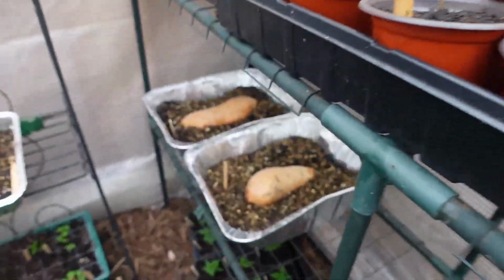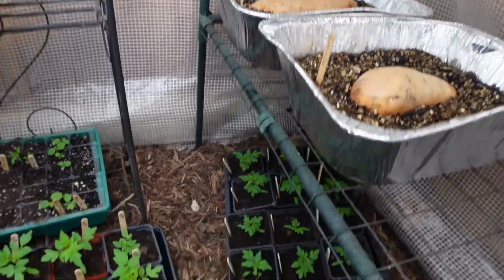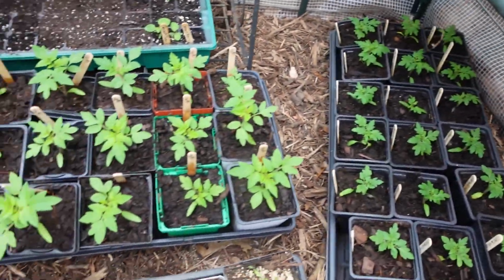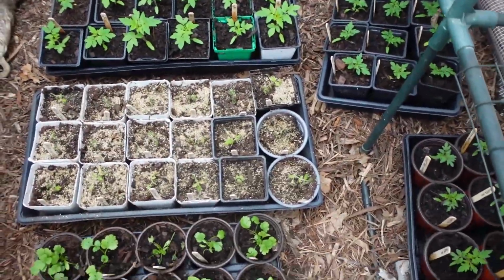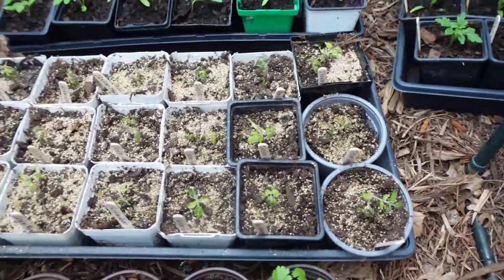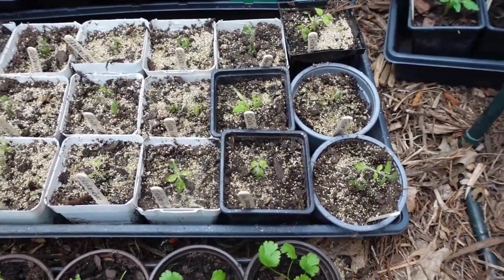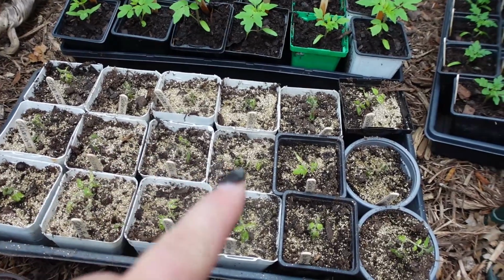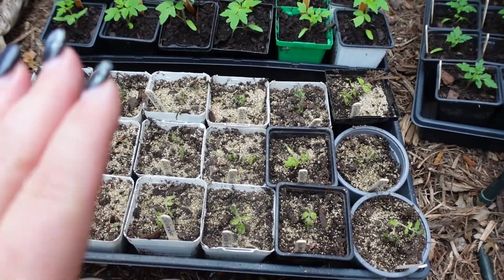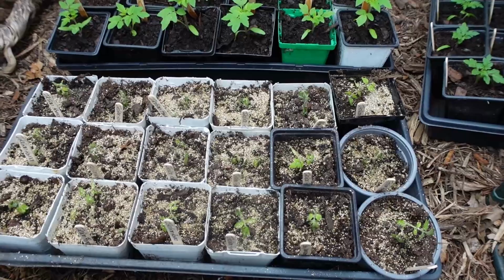And then we've got some sweet potatoes down there. We got more tomatoes, more tomatoes. And then look here, guys, I don't believe in throwing tomatoes away. So anytime I have any weak tomatoes, I will keep them. Now I won't grow these right here. These are my little tiny tomatoes, and some of them probably aren't going to make it. They're probably going to die.